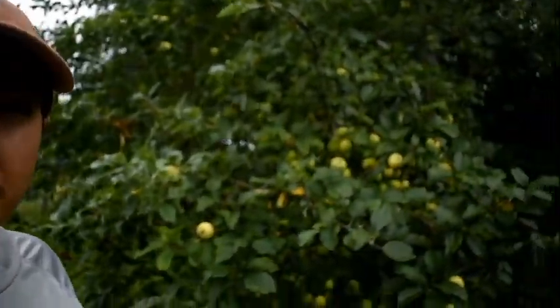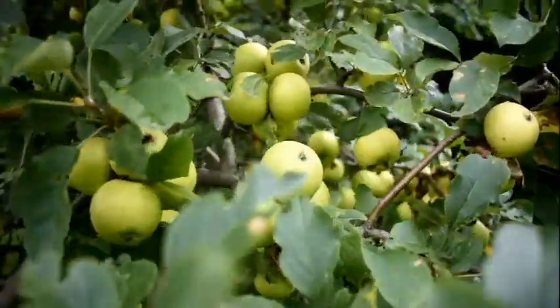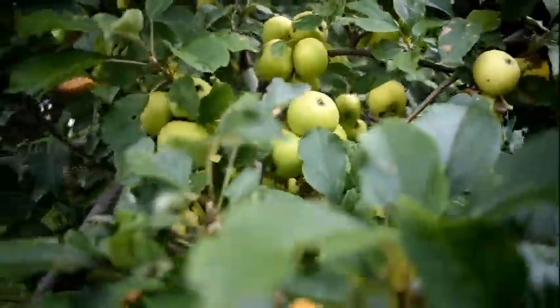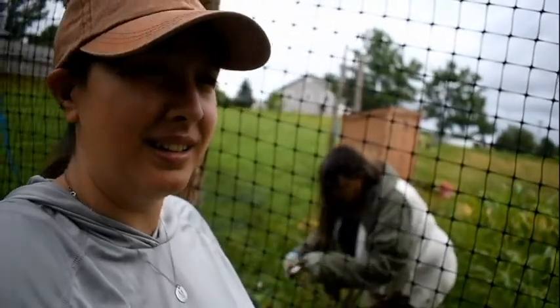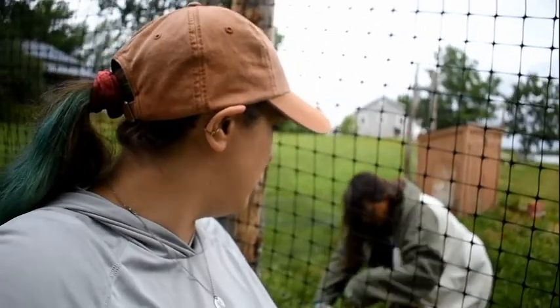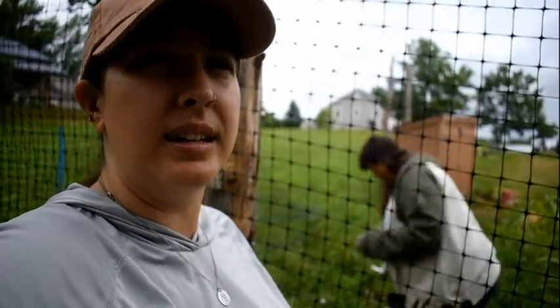We also have wild apple trees basically all over the property. I don't know when they all got planted. But yeah, look at these. And that's just one. I don't know how many apple trees we have, but probably more than a dozen, 20 some apple trees. That's just what we found so far. Plus a pear tree and a peach tree. 2 peach trees. No, 1 peach, 2 pear trees. And a cherry tree.